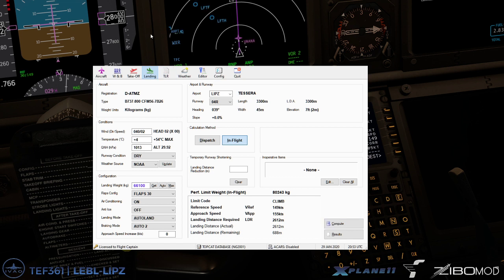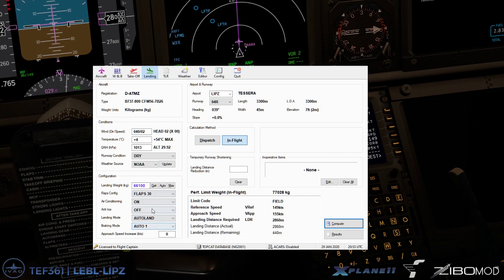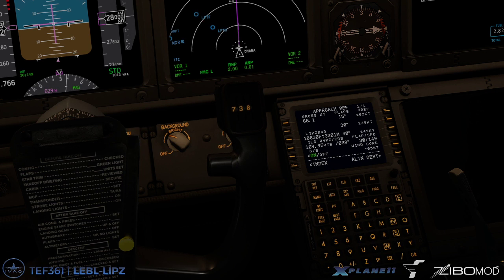So what we have also here, Rep 30 is okay. Auto brakes 1 is also okay. So everything is fine if we are above. Okay, we can close. Plan our next chart.